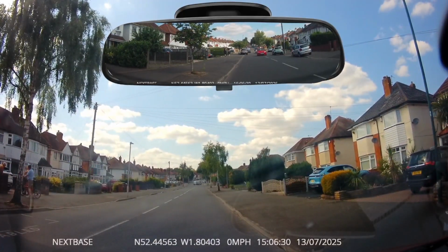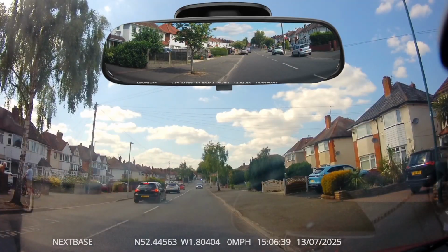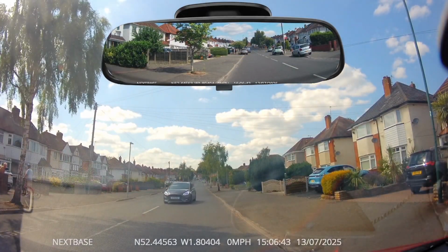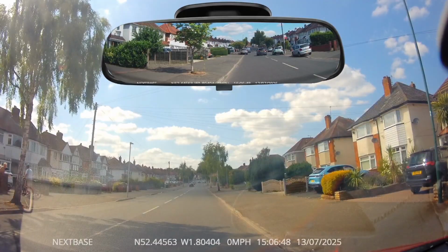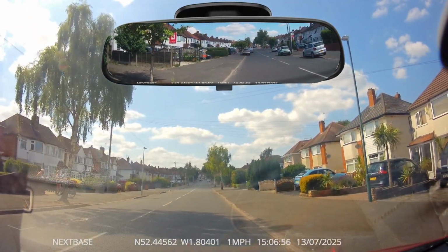Now, I think they moved forward to give themselves a little bit of space between the curbs, so they were probably a little bit closer. It wasn't marked down, so I'm not quite sure what it was. They would have looked all the way around beforehand, however, otherwise they would have been marked down.